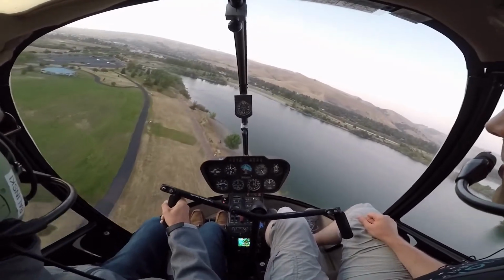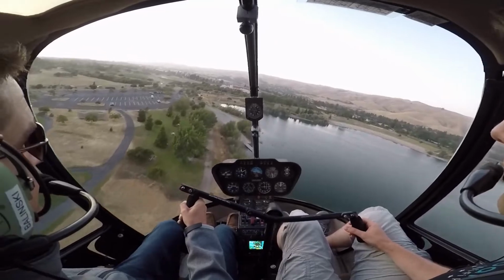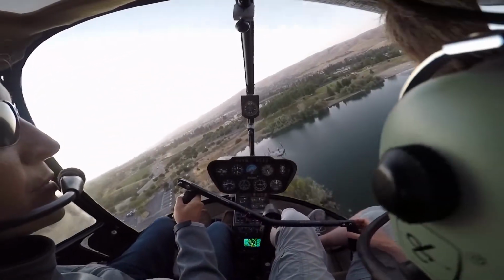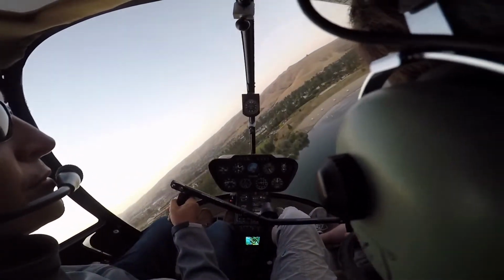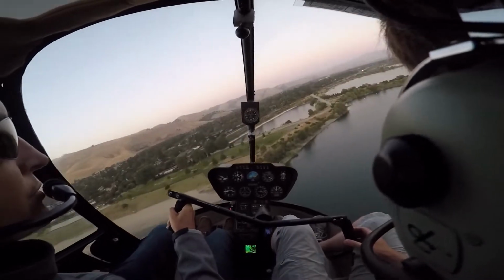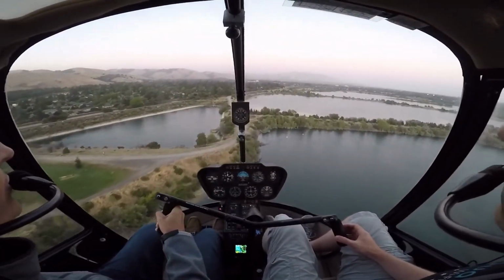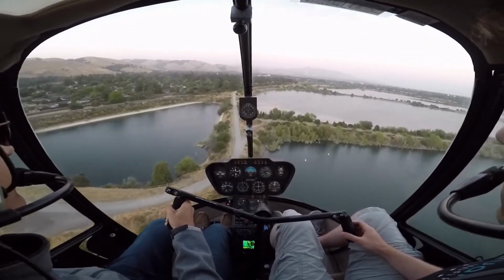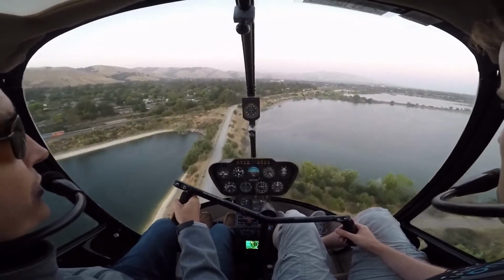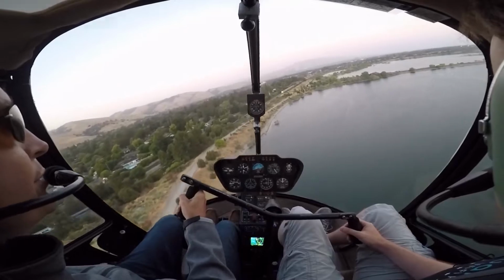So I'm going to turn really, really sharp. Everything that I'm doing though is a very small amount of movement. It doesn't take much for this to get kind of moved around.